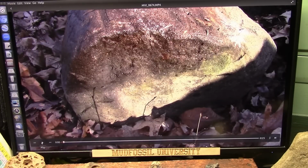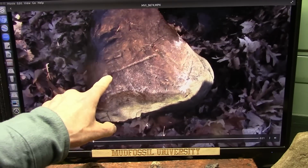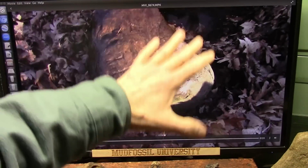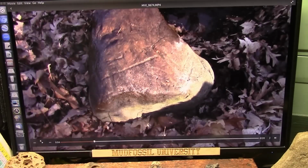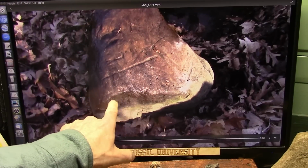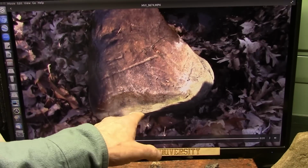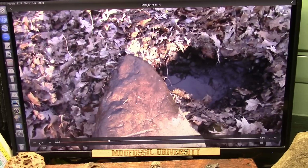Hold on. Let me see if I can. All right, now I'm going to show you. See all this stuff here? I maybe mentioned this before or not, but this must have died laying down soft on whatever tree branches or something. And I believe that is where one of the, either that's a tendon or it could be, no, I think it's a tendon. But watch this now. That's the tip of the finger.